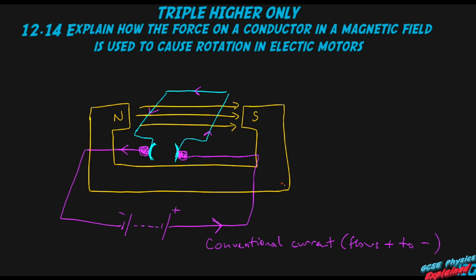So if we use Fleming's left-hand motor rule, which I've talked about previously, if you use your second finger and point that into the screen, and then put your first finger, which shows the field going from left to right, what you'll notice is that this side of the coil is going to get kicked downwards. The movement will be down.